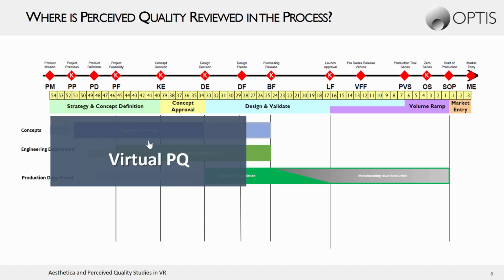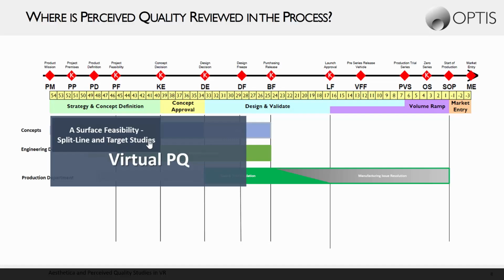If we look at the start of the process, everything up to the point of design freeze, really what we want to achieve is to be able to do everything virtually. We want to have a virtual perceived quality process, because if we build physical models at this stage, often they will need to be changed quite quickly and changed frequently. And so this can become expensive and very time consuming. So ideally we want to do things virtually at this stage.